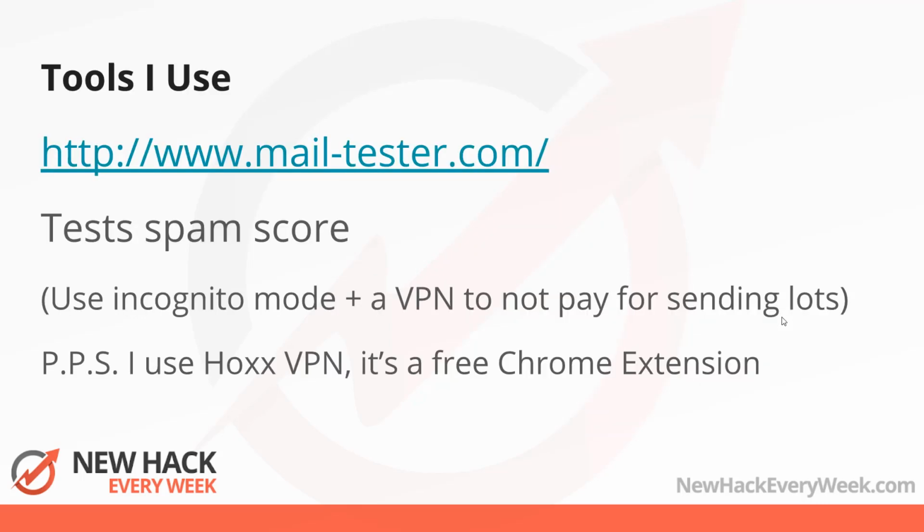Next, I use mail-tester.com. So this actually tests the spam score. They do stop you from, I think they only let you test 5 emails a day or something. So use incognito mode and a VPN to not pay for sending lots of this. I use Hoxx VPN. It's like a free Chrome extension. But there's lots of ways to do this. But yeah, basically, you're going to be potentially going crazy on this, testing lots of emails, so you will max them out. So make sure you do that so you can keep using it without paying, unless of course you want to pay.